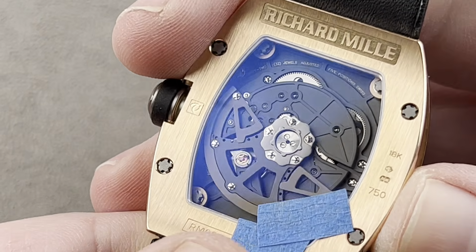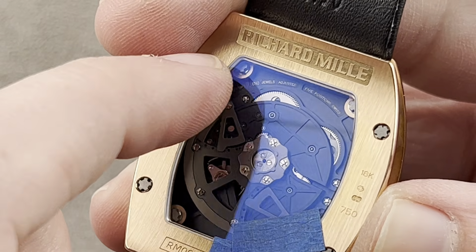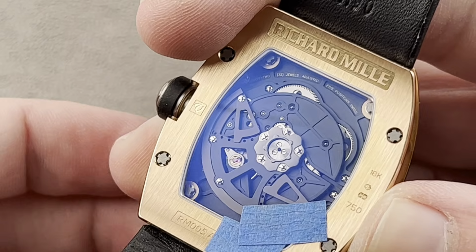A few things to note, starting outboard and working our way in, we have 1, 2, 3, 4 attachment points to the case, and at each one there's a little rubber donut that serves as a buffer between the movement and the case, so that helps to make it more shock tolerant.